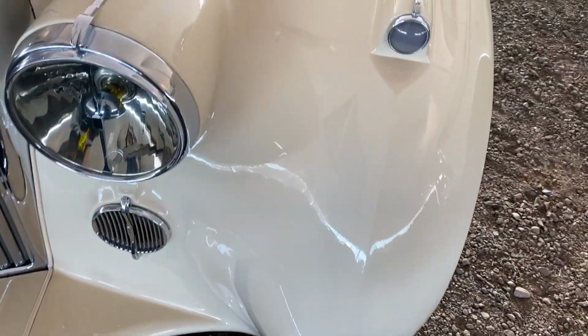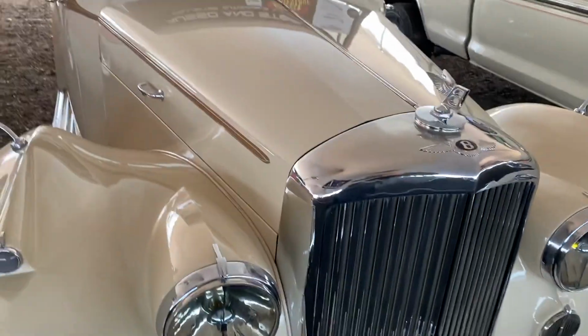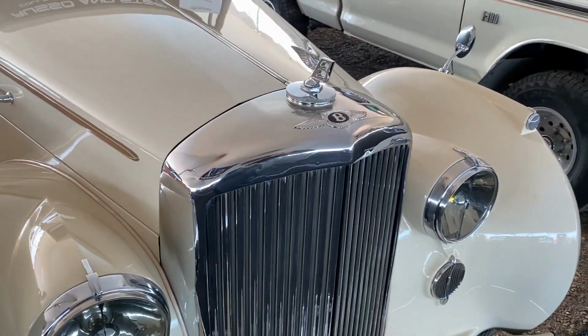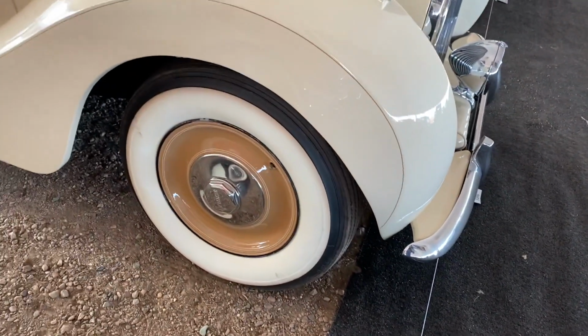I don't see any sand in it. I don't see any fish eyes. I don't see any corrosion. We have some fine pinstriping. We have appropriate tires for the car.